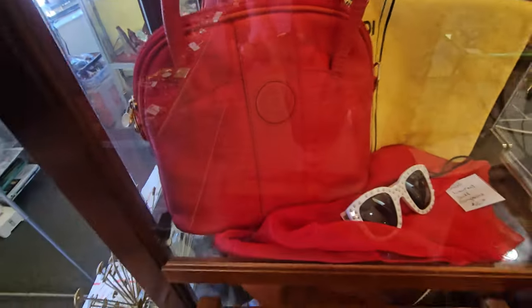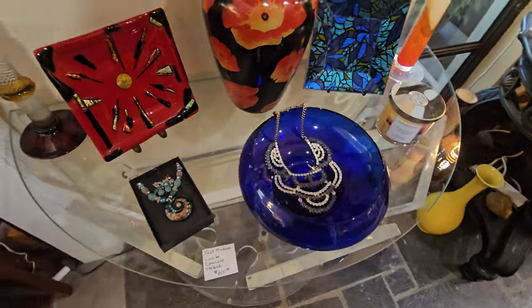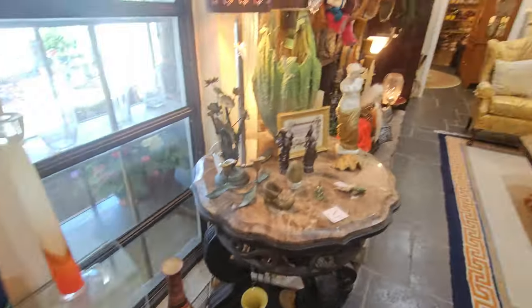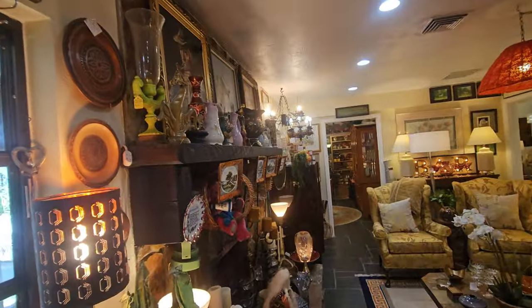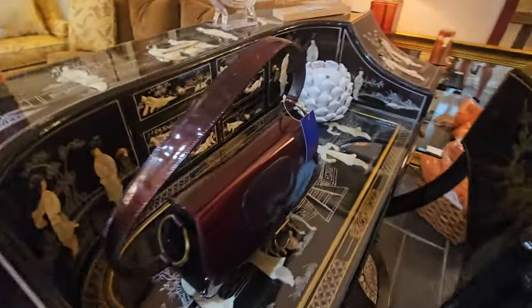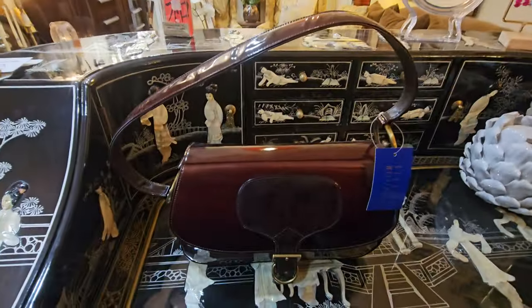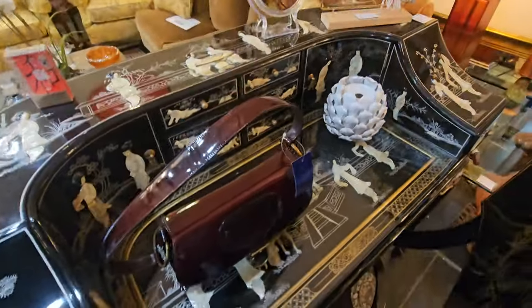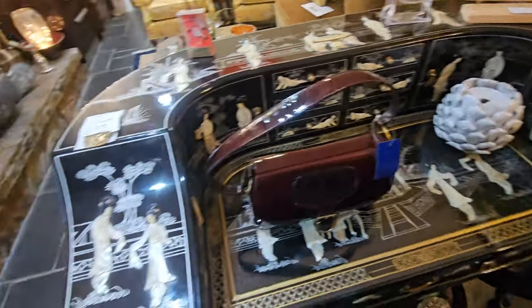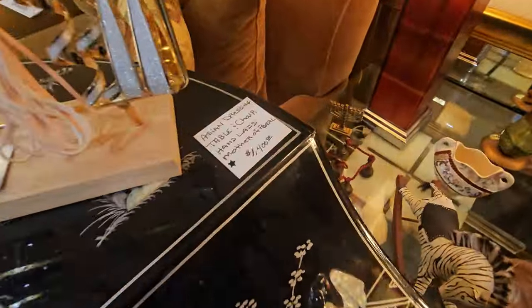FENDI. Sunglasses. But look around here, y'all. Those gold ones with those, that's amethyst. Those are amethyst, yeah. That's probably gold. Stuart Weitzman. More watches. Look at this desk, y'all. Wow.